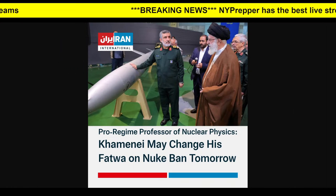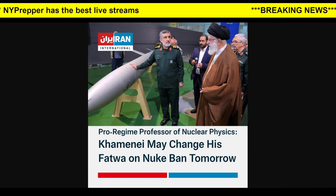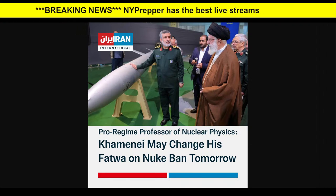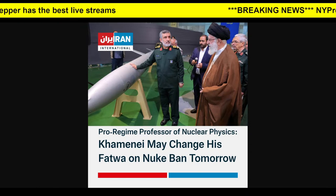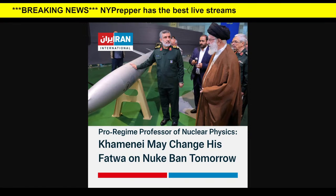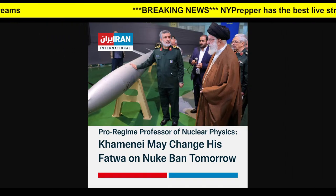Syrian President Bashar al-Assad and his government have been evacuated from Damascus and transferred to a bomb shelter near the Khmeimim Russian military base. Okay, this is unconfirmed at this point. I just saw this from one source, but we have one source reporting that the Syrian president Bashar al-Assad and his government have been evacuated from Damascus and transferred to a bomb shelter near the Khmeimim Russian military base. Okay, so this is very, very serious.